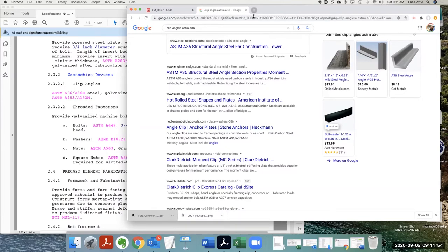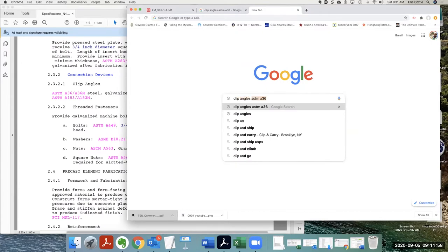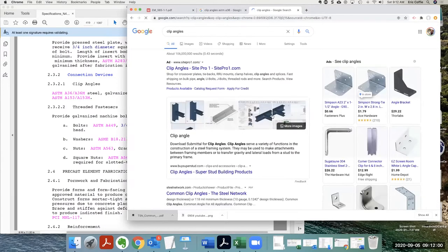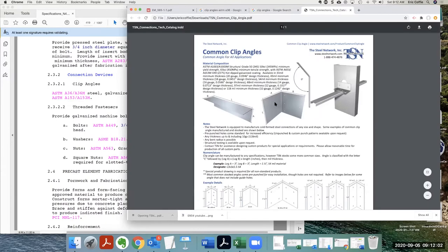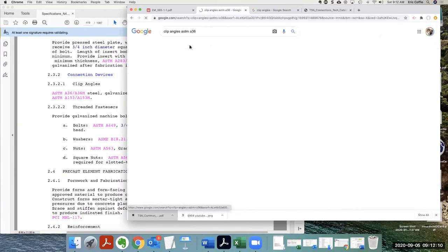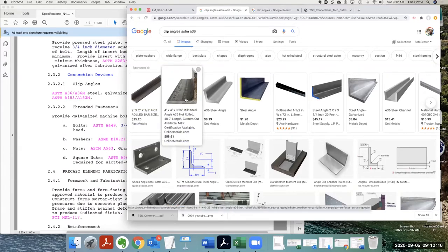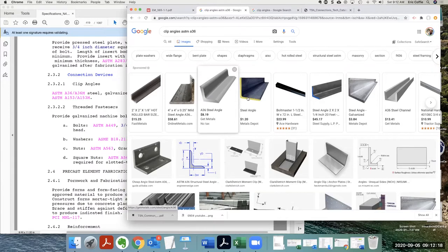Definitely makes sense. Now, you get what I'm saying? That's the difference. That thing that we just pulled up, oh, that's nothing. That's paper. Okay, you compare that to this. All right. Look. You see the difference. That's A36 clip angle, steel angle.